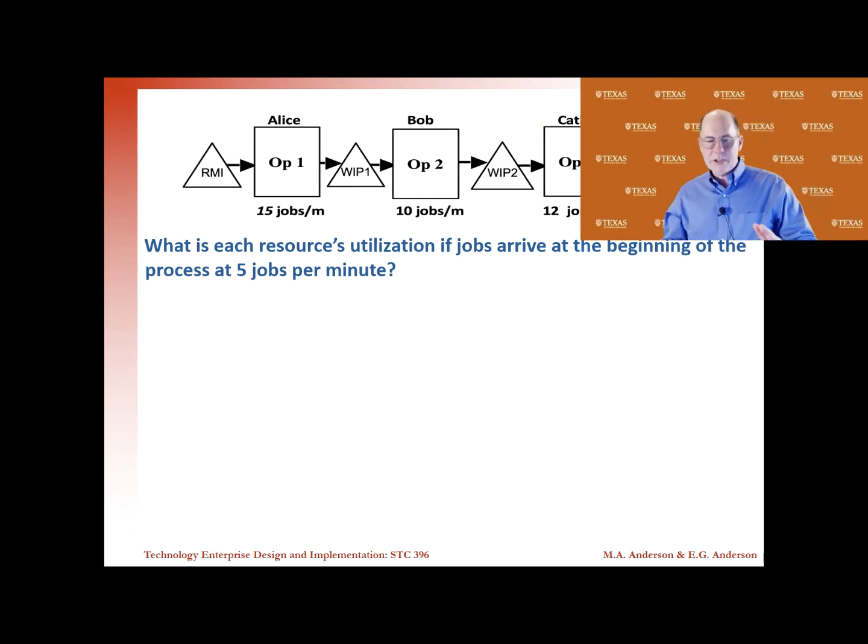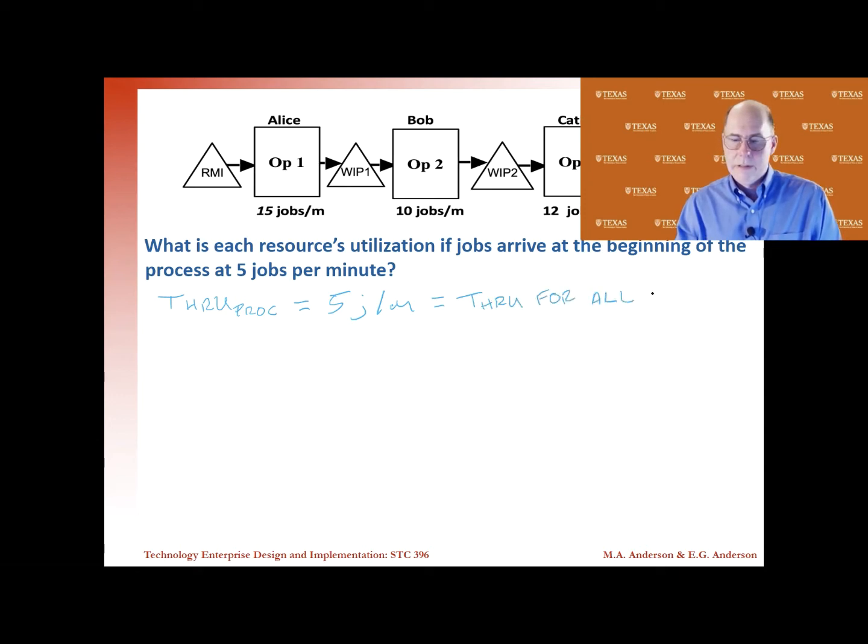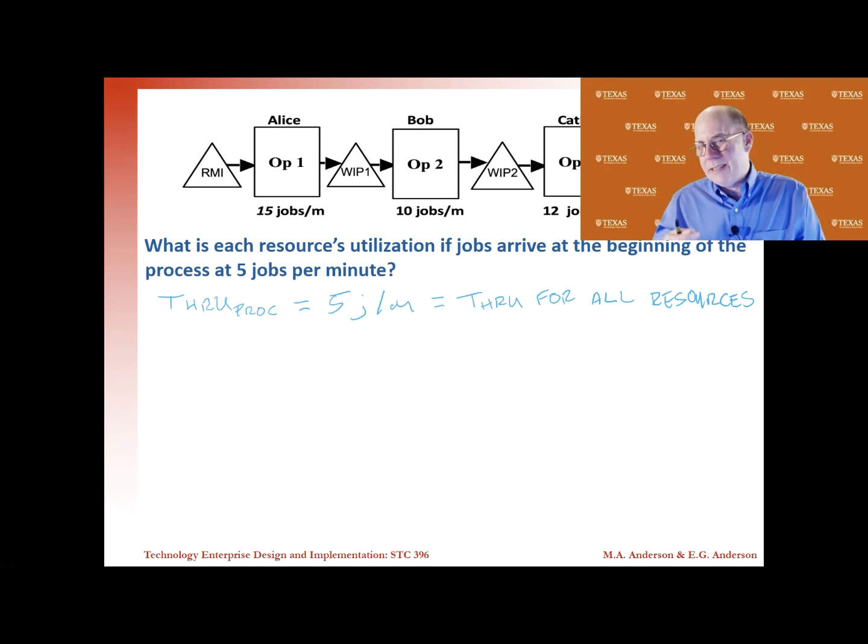We want to know each resource's utilization if jobs arrive at the beginning of the process at 5 jobs per minute. So we know that the throughput for the process is going to be 5 jobs per minute. Not a whole lot, but we know that's it. And by the way, that's also going to be the throughput for every resource, because the process is starved. In practice, most resources will be starved, maybe just a tiny bit. Even really good manufacturing processes tend to have utilizations of about 95, 96%. So they're starved a tiny little bit.